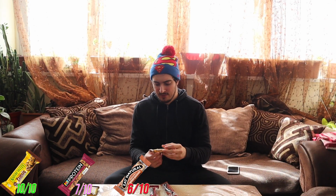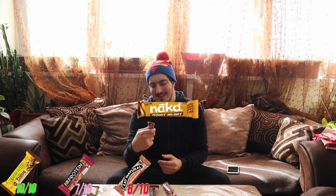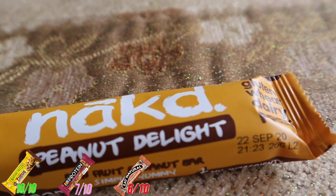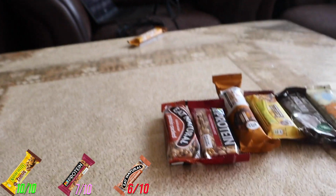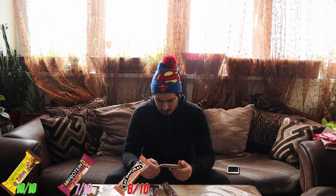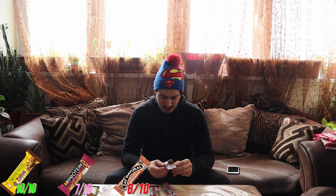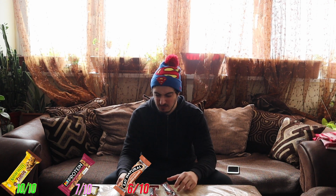Okay, next up we have the Nakd, the Nakd Peanut Delight. I have a feeling I've tried this before. Oh yeah, I did try this before, didn't I? On the vegan one, I tried this on the vegan one. I left a good impression in my subconscious memory of chocolate bar, so hopefully it's good. Let's shake it out. Oh, for flip's sake, this is a dense one, isn't it? Oh god, gosh, damn it. Probably an 8 out of 10.